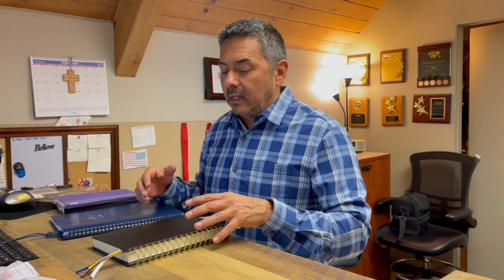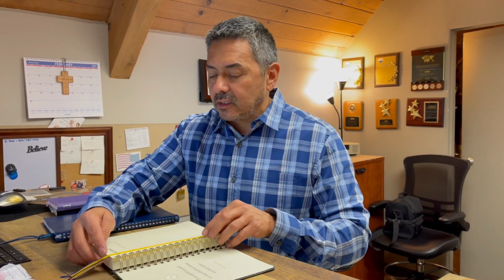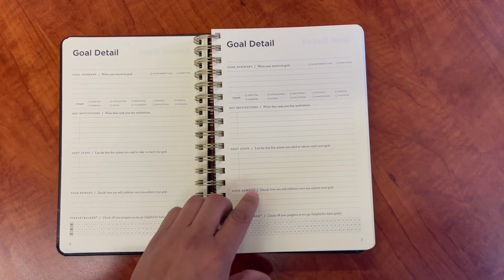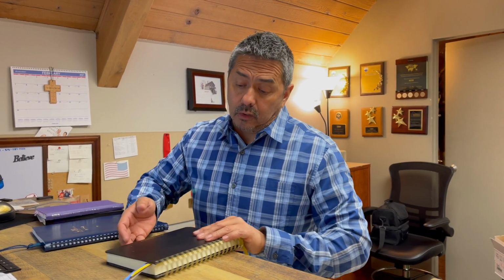I think what's important about a planner is that it covers different segments of your business and where you're going and helps you to track. One of the things about the Michael Hyatt is it gives you an annual goals page. It gives you up to 10 lines of goals, which is plenty for your year. But this particular book is only a quarter.